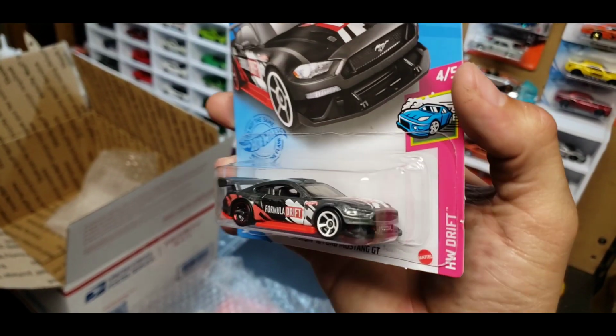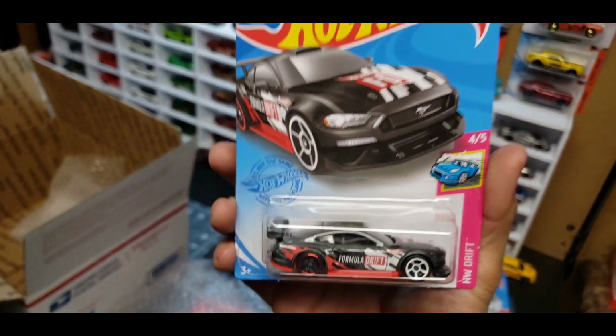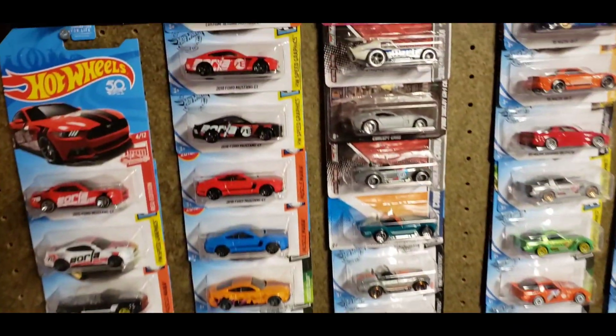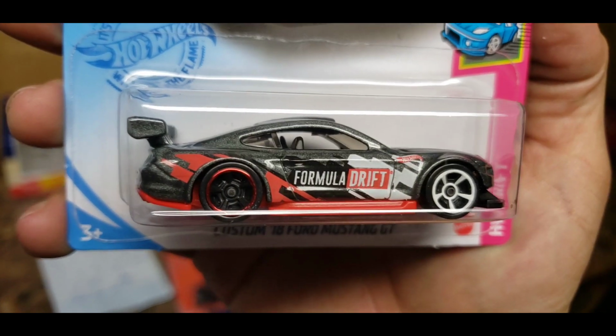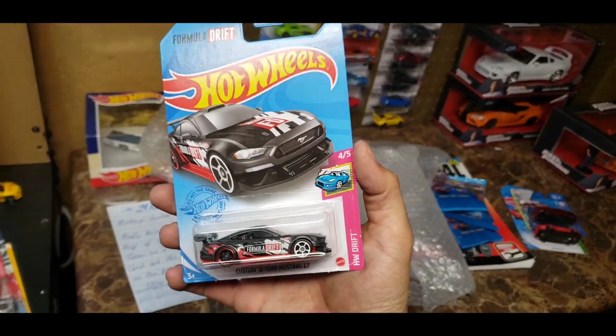I've been waiting for this to hit shelves, and it has not. This area has been completely dry, and I finally got the new E-Case Drift Custom 18, which is gonna fit in beautifully with my other custom 18s right here. But God, look at that, guys. That paint just looks really, really nice. Love this setup. That is sweet.